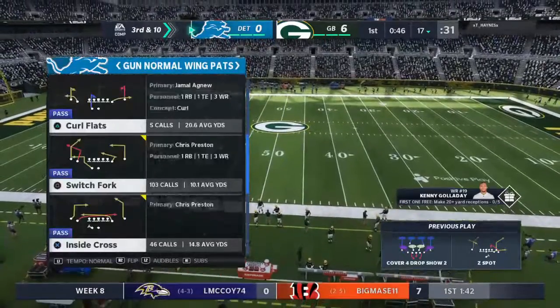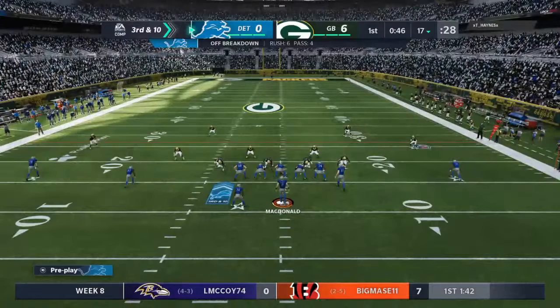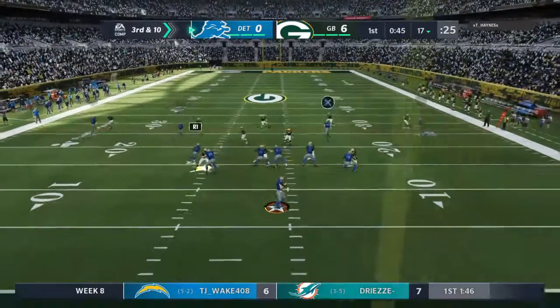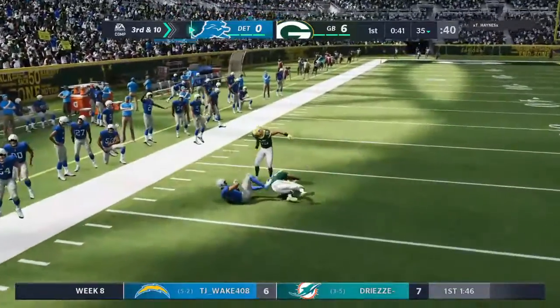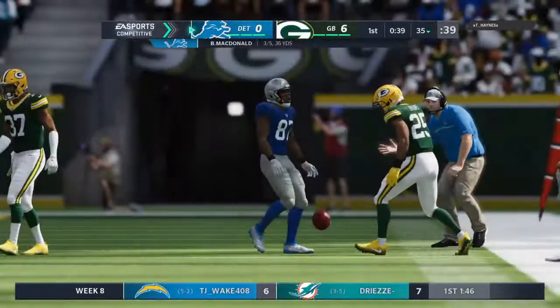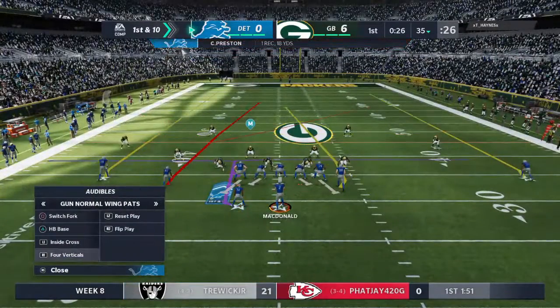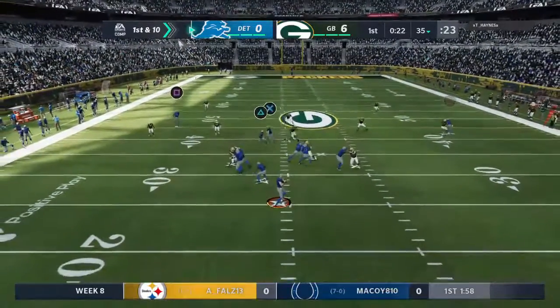That brings up the big question. Do they bring pressure or do they play coverage on this down? The threat of a second straight punt to start the game is looming as they come up third and 10. Looking left side, and it's complete. And he is going to have a Lions first down as they're able to get the third down conversion. First down for the Lions on a nice pickup of 18 yards.